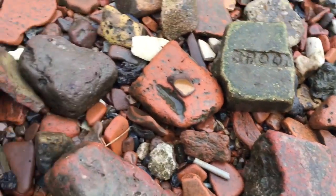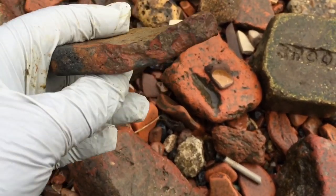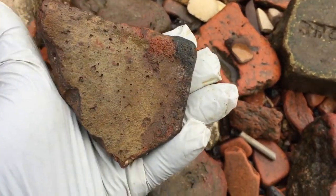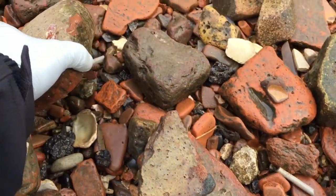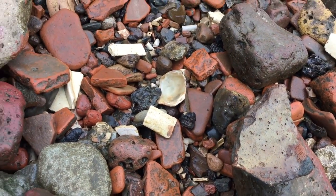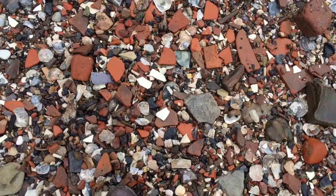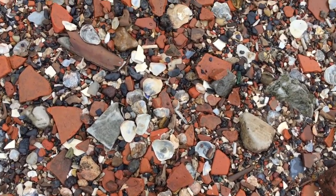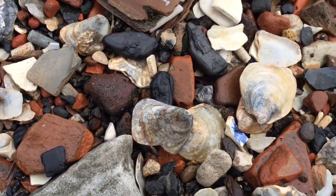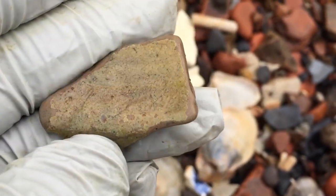It's an interesting piece of pottery, quite coarse, so probably late medieval or Tudor in date, I would think. Again, it seems to have quite a grey core to it. I think it's pottery rather than tile, seems to have a curve to it. A little bit of blue and white decorated pottery. Now this piece is borderware, so this dates from 1550 to 1700.